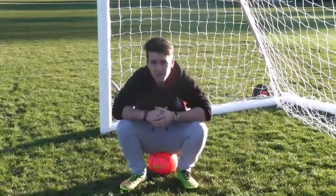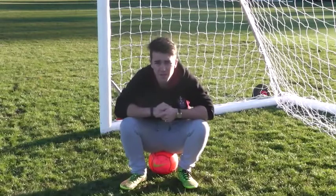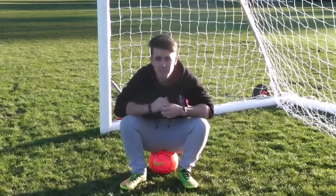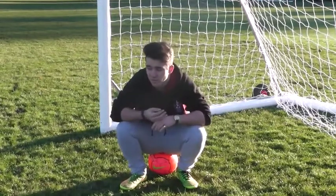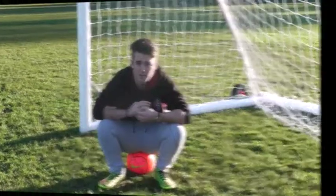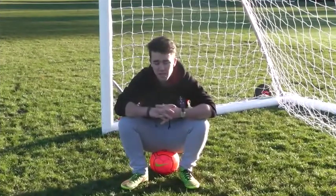Right, so another thing about the boot is they only do it in bright colours. It's making them stand out on the pitch. Obviously, people are seeing them, and it's really good that Nike have done that, I think personally, because it does make them stand out.